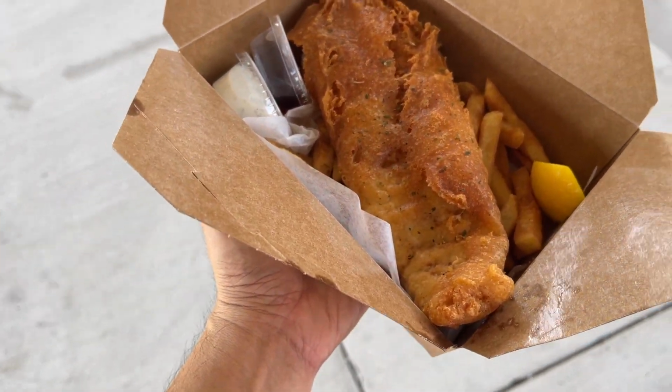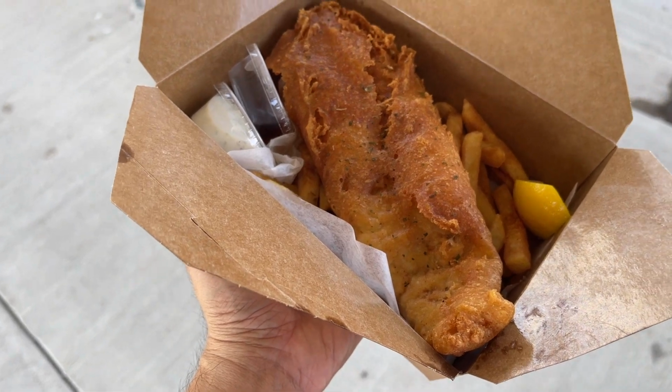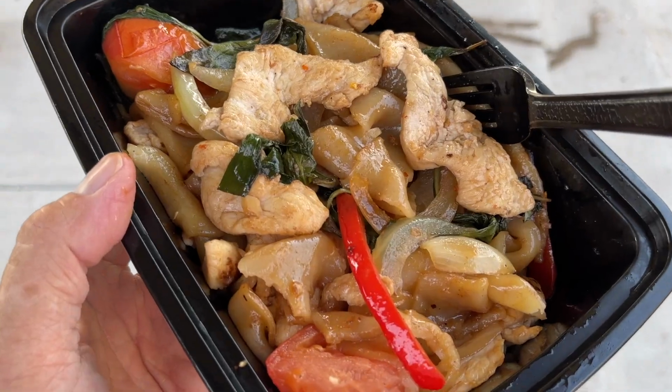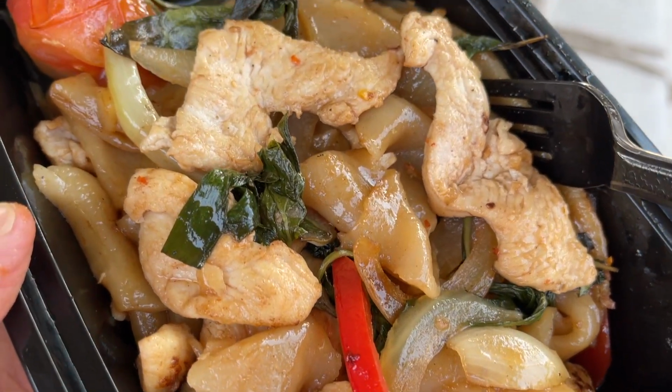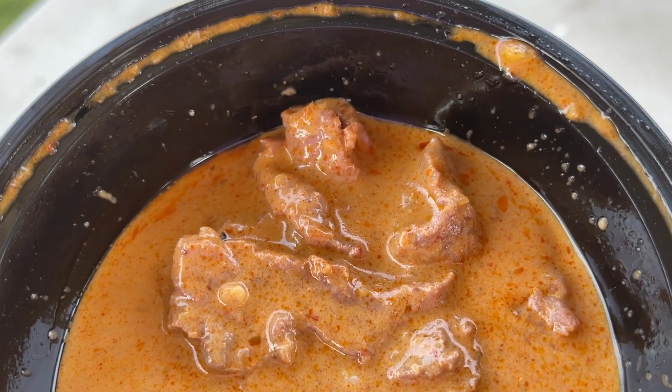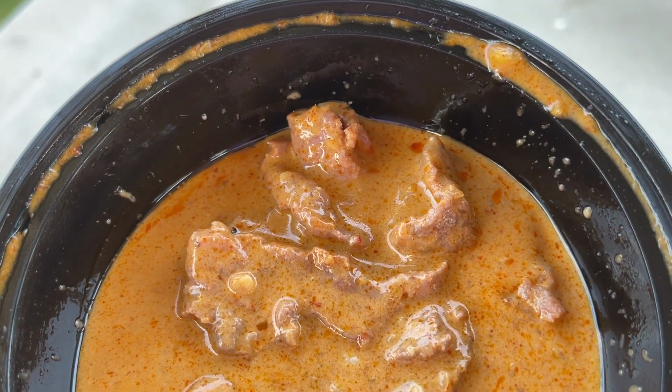And I'm getting them from a dedicated fish and chip shop. But incredibly, this shop also offers Thai food. Yes, Thai food. And I'm going to take advantage of that. Come along as I visit this unique shop on today's food adventure.